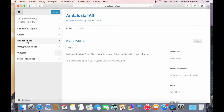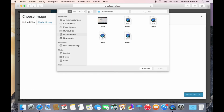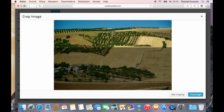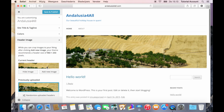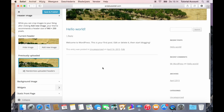I will now upload a header image. Select file from my computer, right here. You can give it a name if you like. And select and crop. So now you can change this a little bit so it will look nice in your header image. So crop image, and you can save and publish. So now you have a nice header image right here.